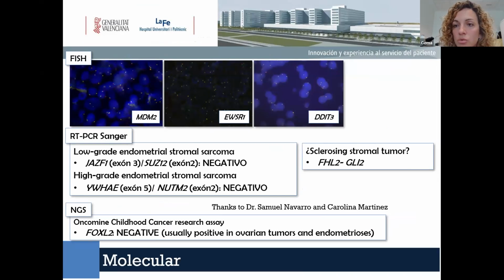We also performed NGS, and we sent the case to the Hospital Clínico to look for other fusions that are usually present in low-grade endometrial stromal sarcoma, such as JAZF1 fused with SUZ12, and they were negative. Also high grade, just in case we are underdiagnosing, because the tumors were quite large, between 1 centimeter and 13. The morphology was low grade, but we didn't want to miss anything.